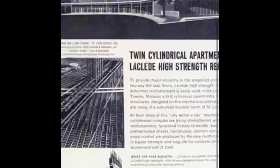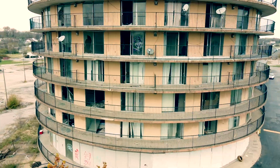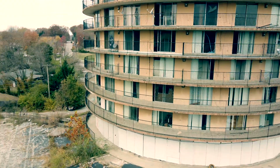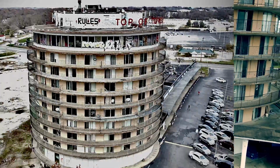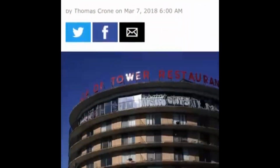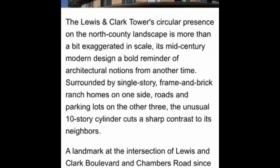Now here's a picture of what the top of the tower, or Lewis and Clark Tower, was originally supposed to look like, with two twin towers, and it was supposed to mirror a building in Chicago, Illinois. All the steel, by the way, to build this structure came from Laclede Steel, and Laclede Steel had a building, or a foundry, if you will, in Alton, Illinois as well.